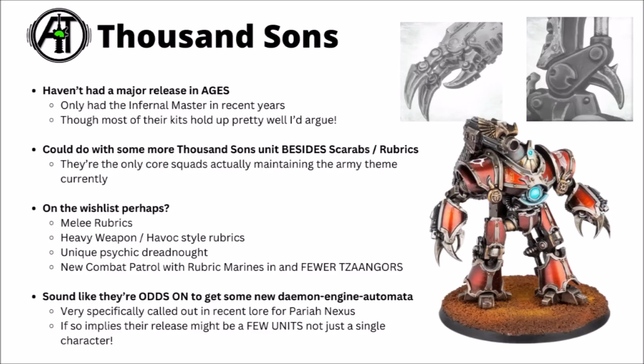They're definitely not confirmed, and it could be something else for Necromunda or something completely different. It does sound like they're odds on for those automata though, and if so, that kind of implies that they might get a few units and an actual release wave type thing rather than just a single character, so it might be a good addition for the Thousand Sons if they're lucky.